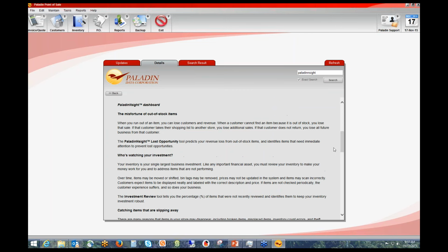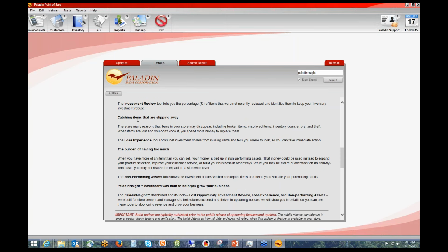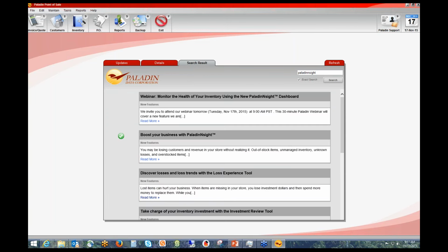Right? So your first one is the misfortune of out-of-stock items. You need to manage your out-of-stock. Next, you need to watch your investment. Next, you need to catch those items that are slipping away through those unknown losses that I've mentioned, and then also some of the burdens of having too much stock. So this information just describes what it is. Go beyond that, and you can go into the specific features itself. So here's the loss experience tool.